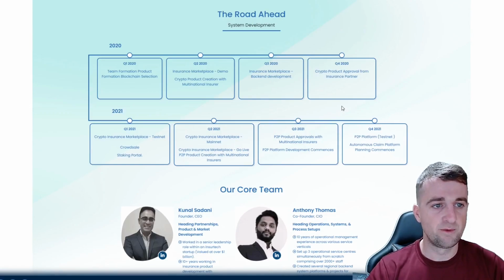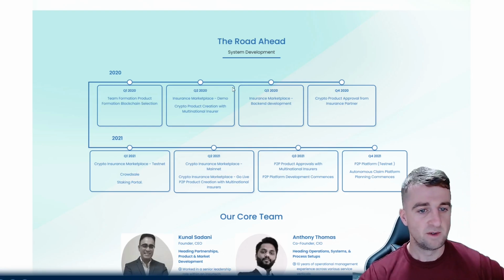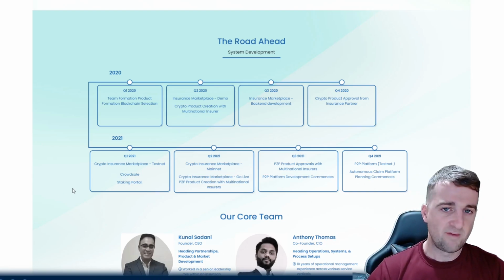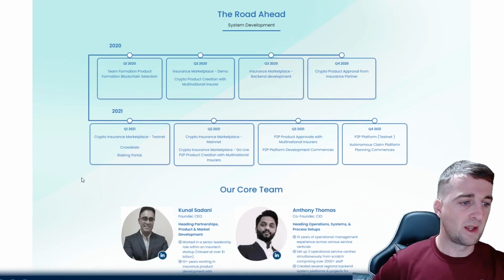Just moving further down, we're having a look at the roadmap here. From Q1 2020, they have been building. Let's skip to current time. So we are now in Q1 of 2021. We have had the crowd sale. They had a whitelist, so if you managed to get into that, hats off to you. I didn't get into that, but I'm looking to buy some soon if we do get a bit of a price drop.